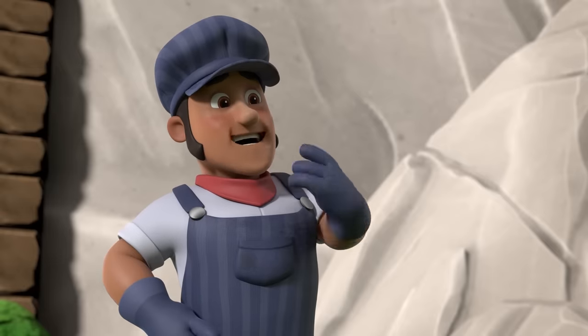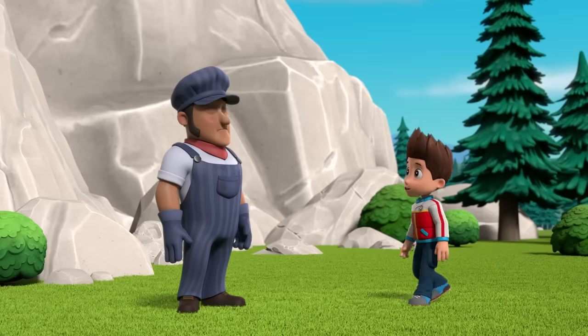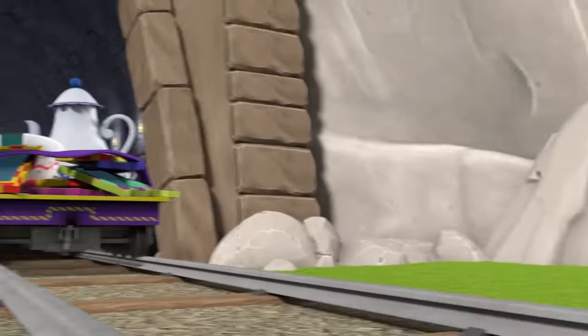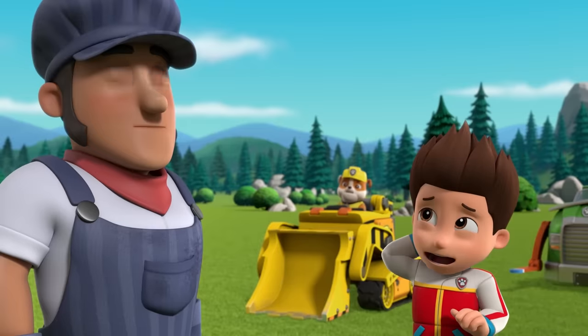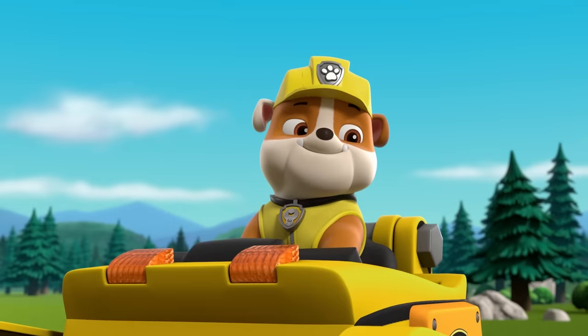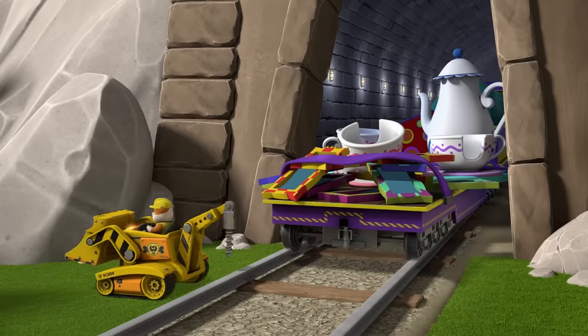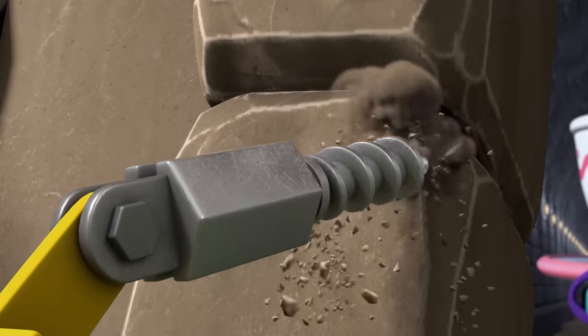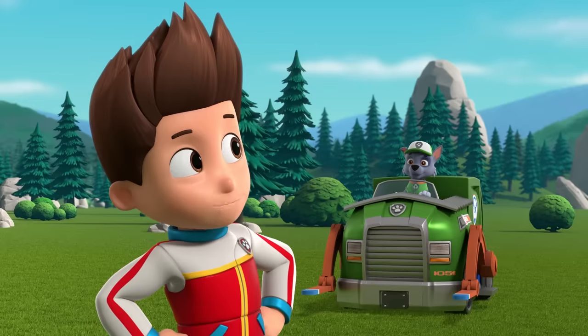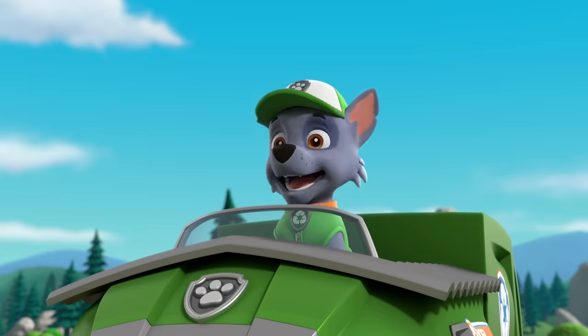Am I glad to see you? Oh, what a crummy time to get stuck. It'll be okay. Just show us where you're stuck. Oh, I can see how it got caught. Rubble, can you make that tunnel wider? Arf! Drill! Rocky, let's put that cargo back where it belongs, and this train should just roll through. I'm on it.